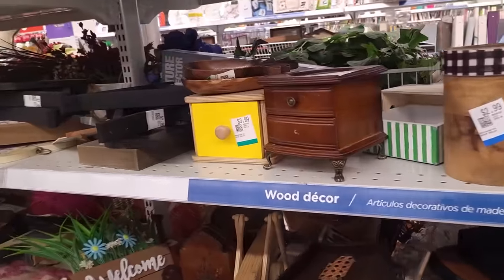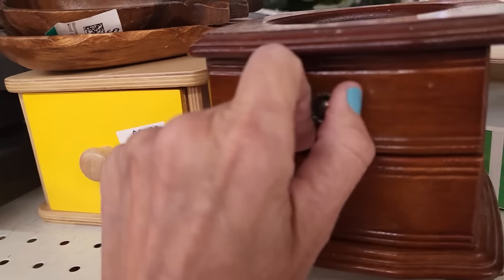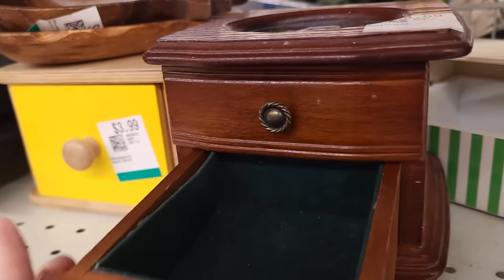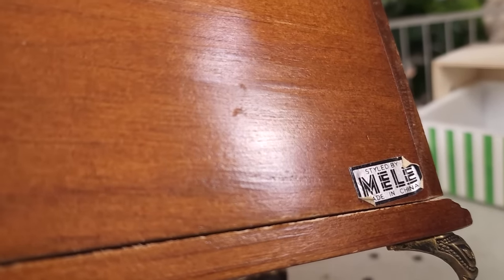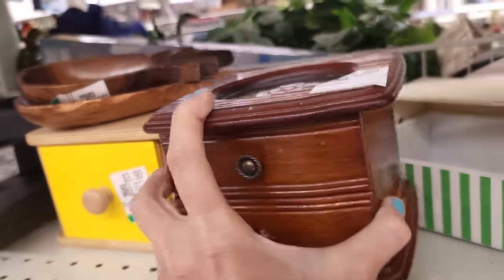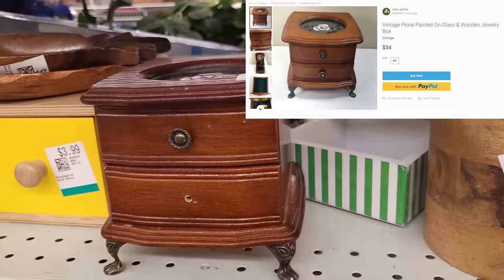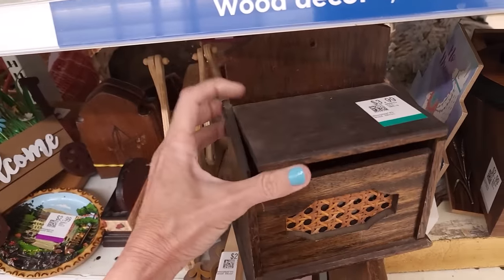Oh, that's a nice little box. Look at the little legs on this. I like that. Unfortunately, there is a knob missing. That's too bad because this one's kind of cute. It's a Mele, M-E-L-E. Kind of a nice jewelry box, but we're gonna leave it. It's a nice little vintage box.